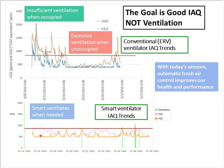This bottom shows what smart ventilation can do. These green bars show periods where fresh air ventilation was on. There's also some fresh air ventilation buried within this, but you can see the activity level. When it would hit this 900 parts per million threshold, there'd be a bit of fresh air ventilation. CO2 and VOCs would regularly intertwine. Here, VOCs are setting off fresh air. Here, CO2 is setting it off. Both are important to monitor and to use for controlling.